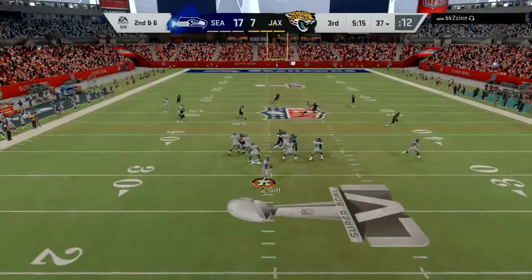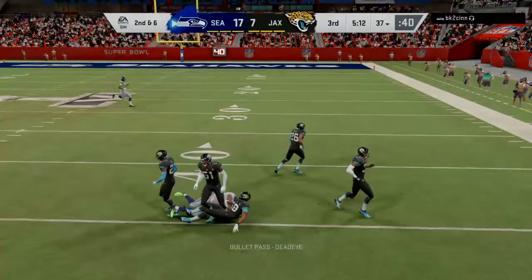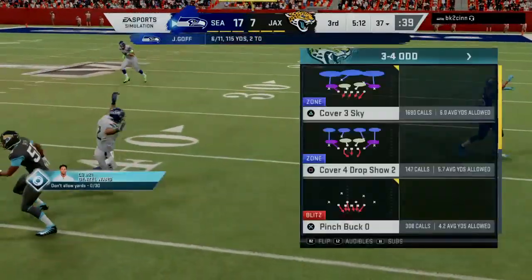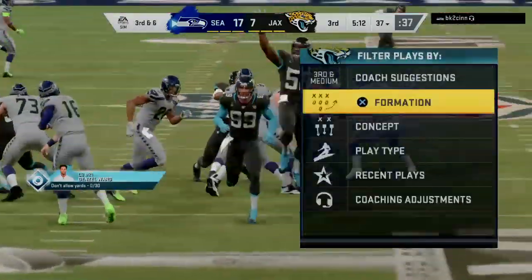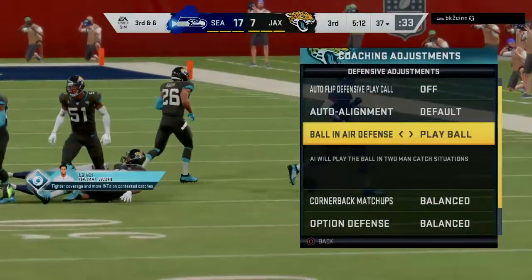To throw on 2nd and 6. Goff. And that'll be incomplete. Took a pretty good shot as he tried to pull that one in. Couldn't hang on, 3rd down. Well, this at least is the right idea.